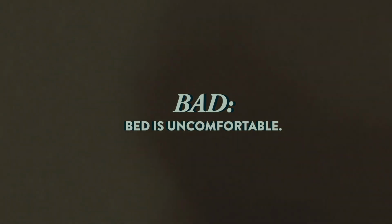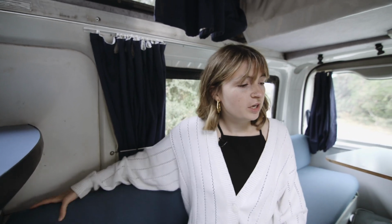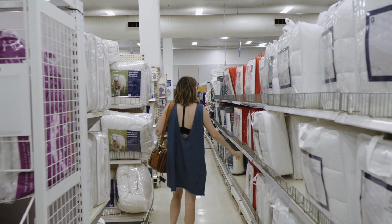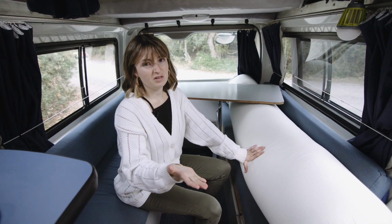Even though there's a lot of good about our van, of course there's a few things we'd like to change. One of the biggest ones is that the bed is actually very uncomfortable. This is the thickness of the mattress that they expect us to be happy with, and it's just not that comfortable. So we went to Big W or Walmart and bought this mattress topper. It was about $100, but the math came out to be about $2 a day, and we thought that was worth it to be comfortable.